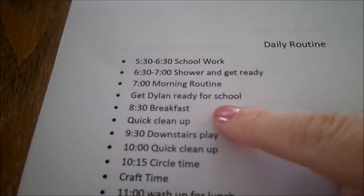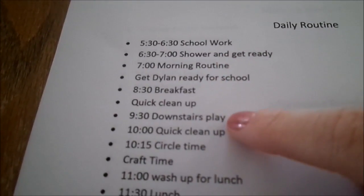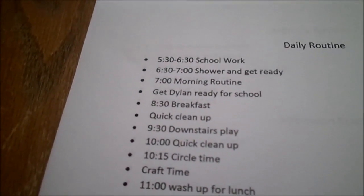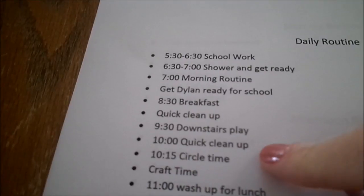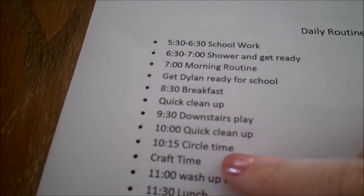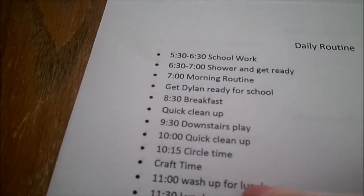8:30 is when we have breakfast. And then I do a quick cleanup, 9:30 is when we go downstairs to play. Because it's winter and it's cold, we haven't been going outside in the morning, so we usually go downstairs to play. Around 10 o'clock, we have a quick cleanup, and then around 10:15 is circle time and craft time. I do have a home daycare, so that's why I have these tasks in here.